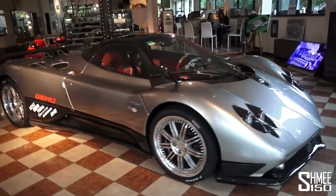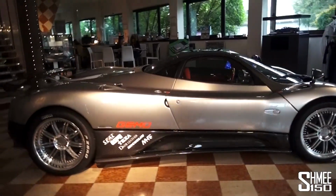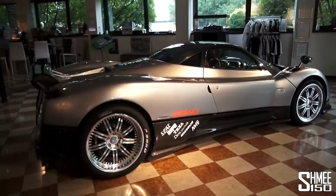Let's head inside. Indoors, there's one Zonda here in the showroom because everything's basically moving over from this building to the new factory at the moment, but I'm going to rudely interrupt and swing my camera around, and we're joined by Carl today.